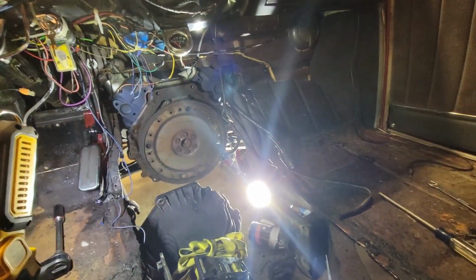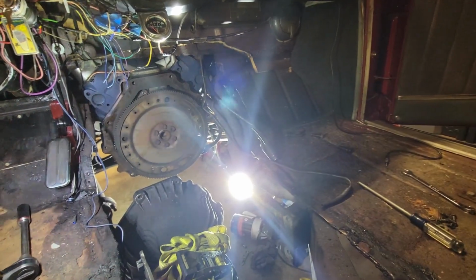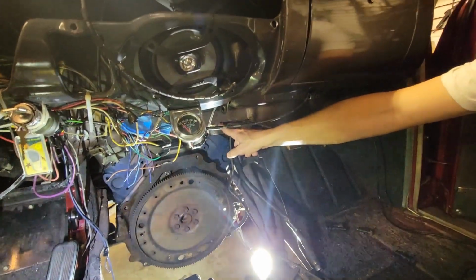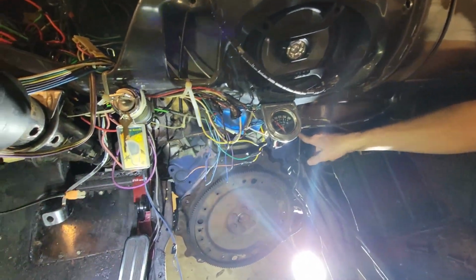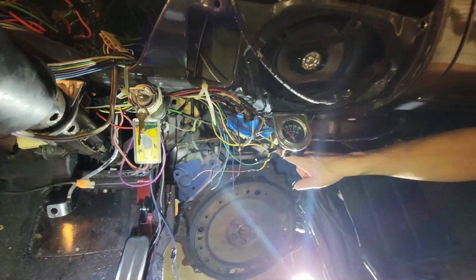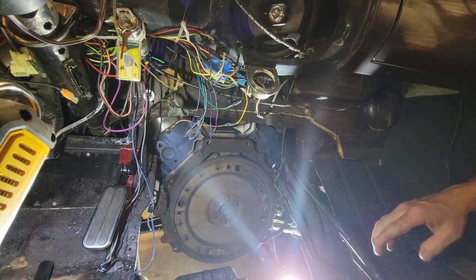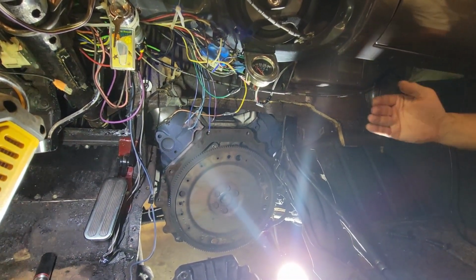Anyways, yeah, it's fine. So this up here, you can see where they cut because it's all boogered up here on the metal where they sheared it, because they brought this motor maybe 2 or 3 inches back further than they should have. I think so. Yeah, because we got 4 inches in front of that fan.